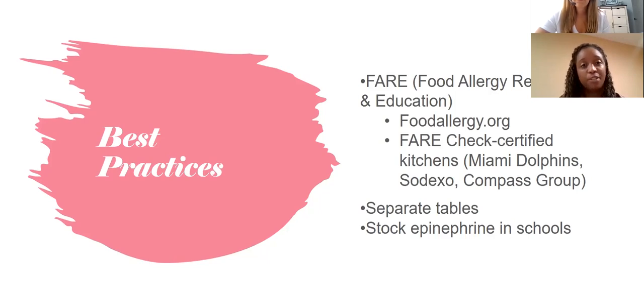There's also a number of states. So there's a nice map on the FAIR website that shows places where it's actually required to be in schools. And then it also shows the number of states where it's accepted to have it in schools. So it's just a matter of, okay, how do we actually do it?